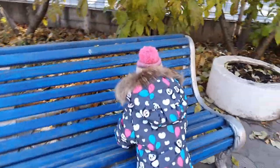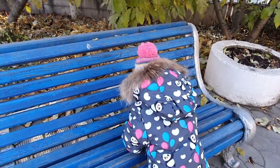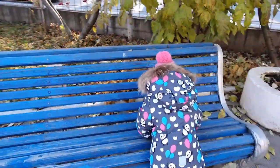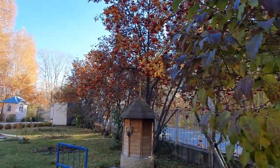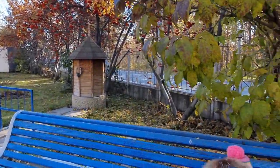The chair off. Taking all the leaves off of it. Beautiful autumn leaves and berries.